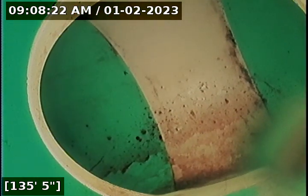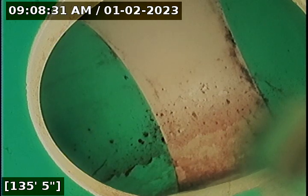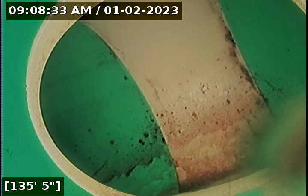Okay, at 135 feet, we have reached the city main on the West Street. I'm going to go ahead and just mute the video and pull back the line from here.